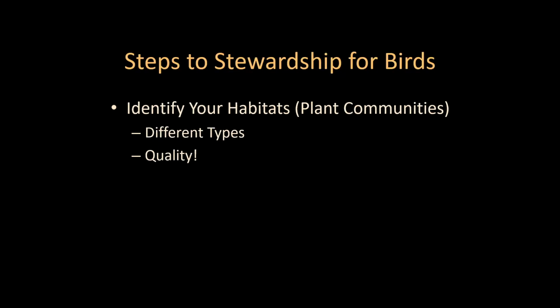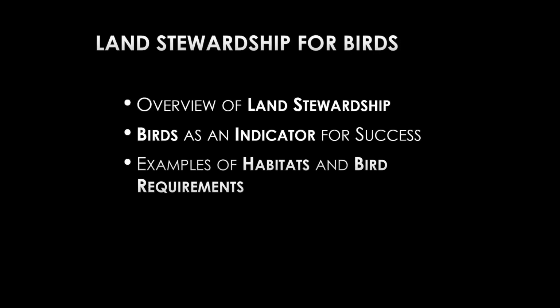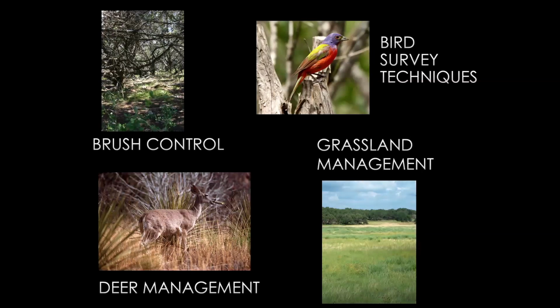So the steps to land stewardship were to identify your habitat types and the quality of those, and we talked a little bit about healthy and unhealthy. Select some bird species, two or three, doesn't have to be every bird that you can possibly count out there. Pick those birds, then look at the habitat types they need and use them to determine what stewardship practices you need to provide. So we talked about what land stewardship was, why birds are indicators for success, some basic habitat types and bird requirements, and some of the land stewardship techniques that are in the book and that we could talk a little bit about if we had time.